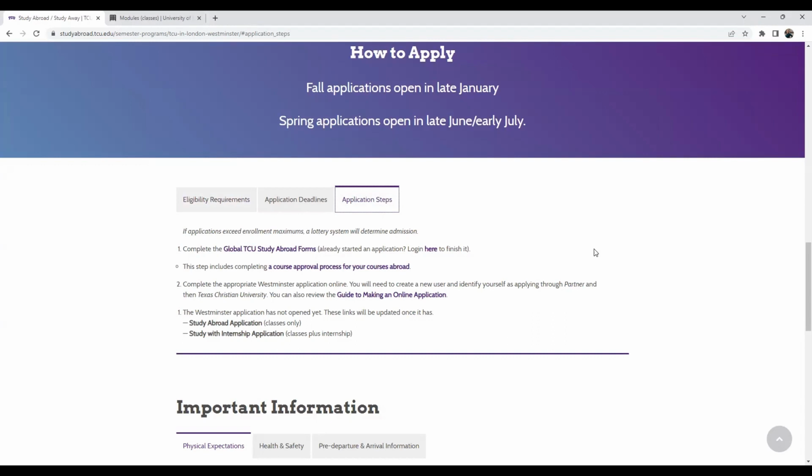Now, you'll also need to apply directly to Westminster. They have an online application. You'll create a new application, identify yourself as a TCU student, and then apply. There are 2 different applications. The study abroad application is classes only, and then the study with internship application is classes plus internship. As you can see right now, the spring 2024 application has not opened, which is why these links are not clickable. Once they are, you'll be able to access them. You can also access the application link directly through the program application as well.